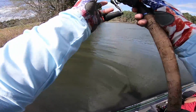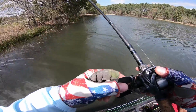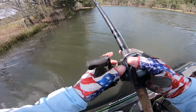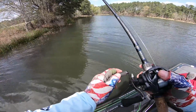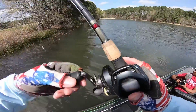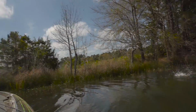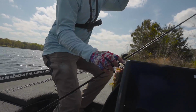Dude, it's so hard to see. So hard to see. I think that was him. I mean, that's him. Yeah, that's him. He's fired up now. Dude, this one's tough. I'm like really having to concentrate here. This is so fun. He just attacked it. Dude, you can't really even see him with polarized glasses on. He's gonna hit it. He's gonna hit it. Yep. He's gonna hit it. Okay.